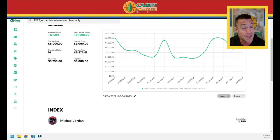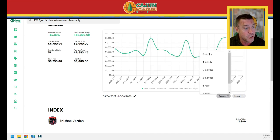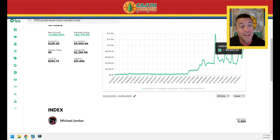That's the highest of the last 14 sales over the last year. That is the highest the card has ever sold for. Am I wrong on this? Yes, I'm wrong. Okay. It sold for $13,600 at one point. This is the second highest sale of this card ever since the first quarter of 2021.